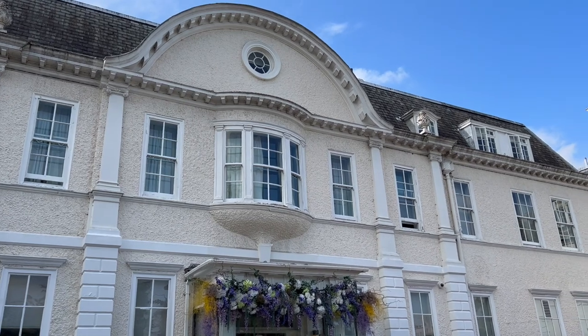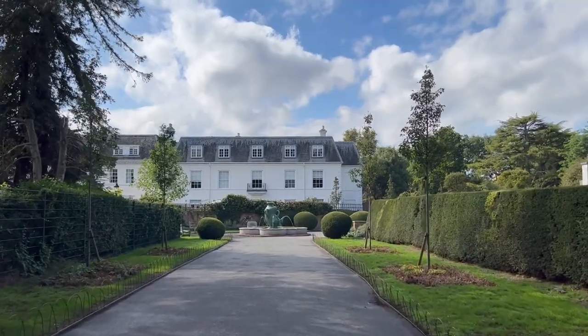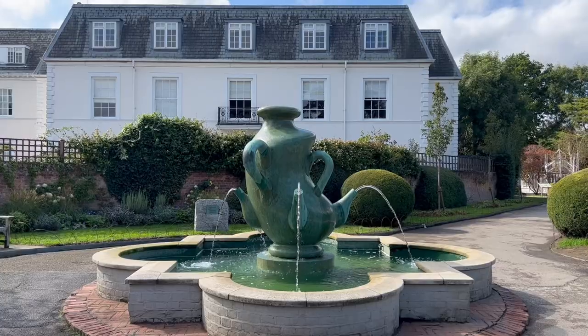Cannizaro Park is another fun place to discover in Wimbledon. This park has lots of little gardens and plenty of fun features to discover.